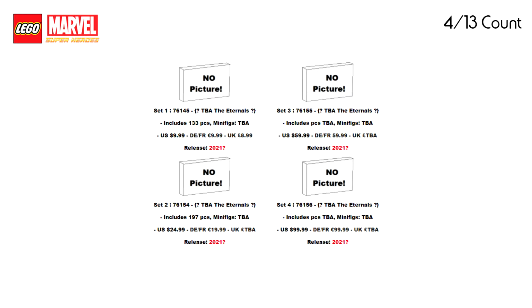We might as well start with the sets that are most likely to get delayed first, which are the Eternals sets, which were supposed to release in November of this year, 2020, but then got delayed till February of 2021. I believe that these are now going to be pushed all the way back till November of 2021, or might even get canceled. Who knows what's going to happen with these sets, but we have a total of 4 sets.